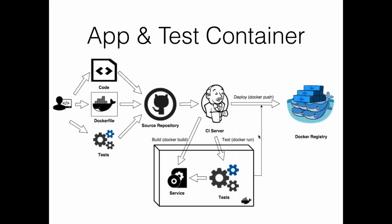What can we do better? Okay, let's try to improve the situation. So to improve the situation, the next step can be to take the whole CI flow, like compile and test, and put them into a container together.